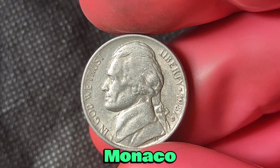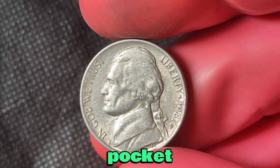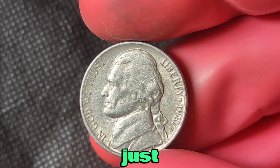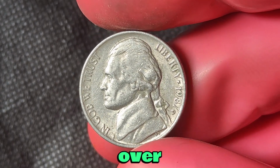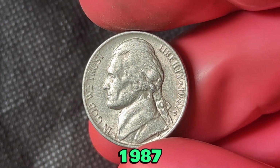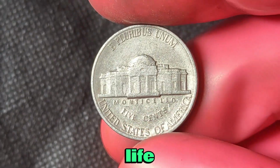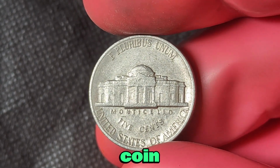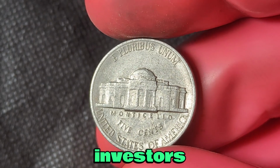A 1987 D mint mark Monticello Jefferson nickel could be sitting in your pocket change right now. And what if I told you that some of these coins are worth not just hundreds or thousands, but potentially over $1 million? That is right, a simple 5 cent coin minted in Denver back in 1987 might just change your life. Before we talk about the million-dollar figures, let us break down exactly what this coin is and why it has collectors and investors on high alert.